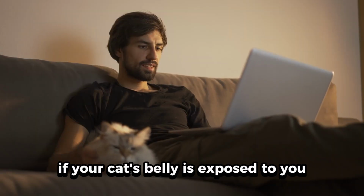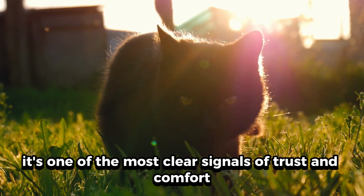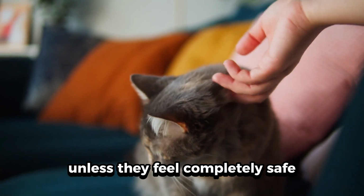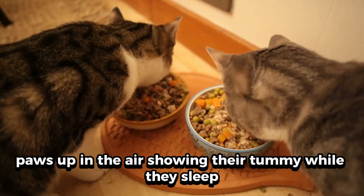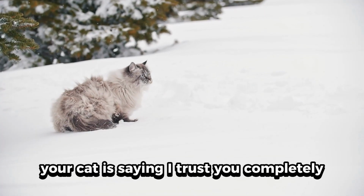If your cat's belly is exposed to you during their sleep, it's one of the most clear signals of trust and comfort. The belly is a vulnerable area, and in the wild, animals rarely expose this part of themselves unless they feel completely safe. So, when your cat stretches out on their back, paws up in the air, showing their tummy while they sleep, it's a huge compliment to you. Your cat is saying, "I trust you completely."